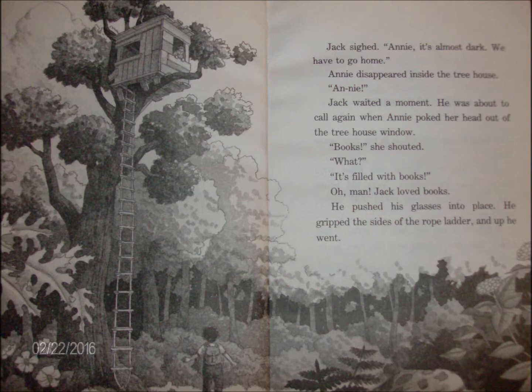Jack, come here, called Annie. There she was, standing under a tall oak tree. Look, she said. She was pointing at a rope ladder. The longest rope ladder Jack had ever seen. Wow, he whispered. The ladder went all the way to the top of the tree.